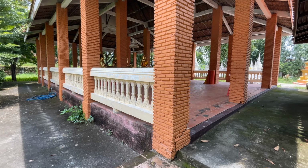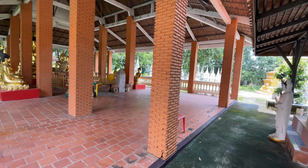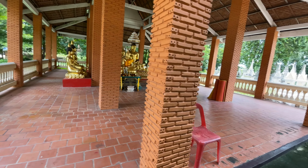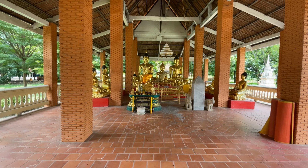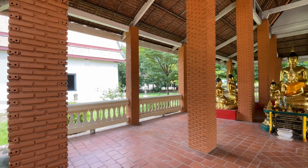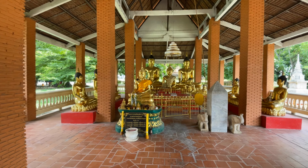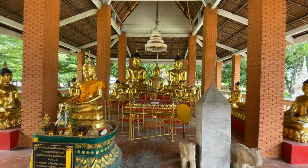What they did is they didn't restore the building. They just left it open. They came in and built a little roof like this, and then instead of putting walls on it, they just put these little brick columns, and then they put the Buddha here. Whenever this was built originally, there would have been the Wihan right here and then the Ordination Hall right next to it. They've done a little different design, which I like, but at least they've kept the same footprint and they can still use it.